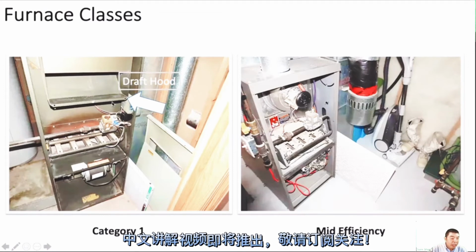A category 1 furnace operates with a flue loss not less than 17%. Not less than means it's more than. So category 1 should have a flue loss of not less than 17%. That means if you spend $1 for heating, at least $0.17 of the heat is lost through the chimney.